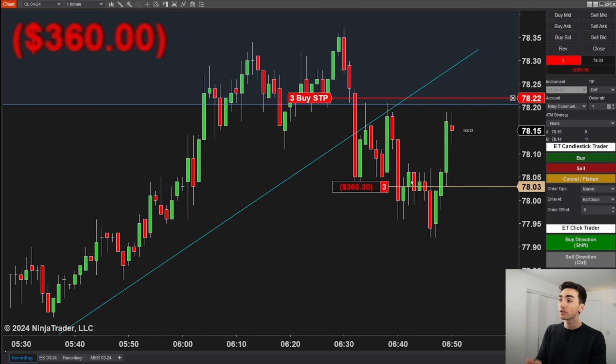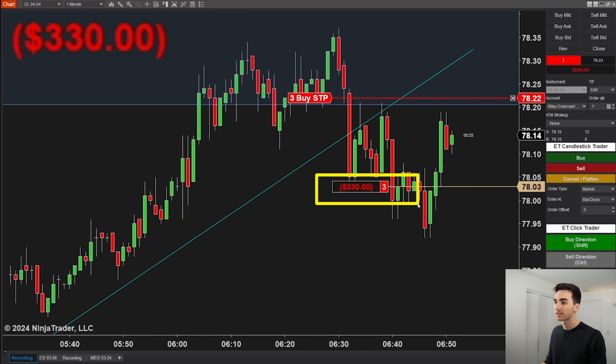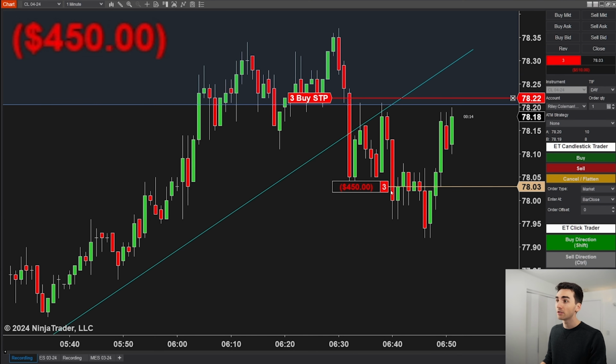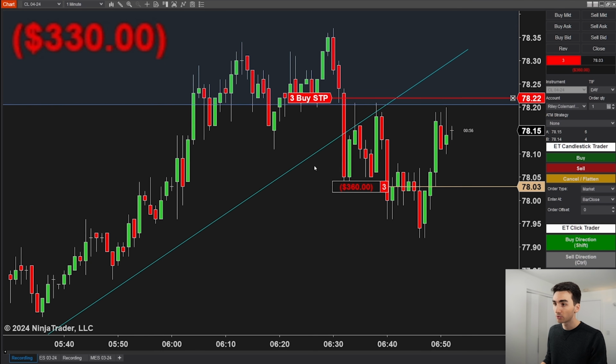I actually meant to go smaller size. I wanted to go half size on this. Generally, I risk about 600, which is my full size right now. I meant to go half size, about 2 contracts. Right now I'm at 3 contracts.